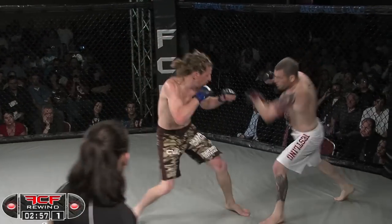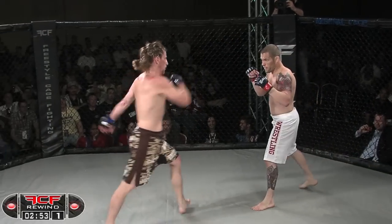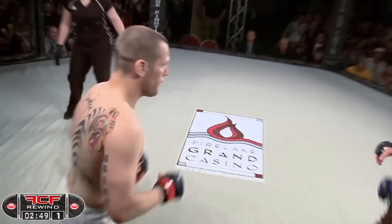Another inside leg kick from Gardner. Oh, that almost crumbled him. Matt's overhand right. But Gardner's still looking in there. I mean, he seems fine.